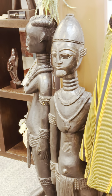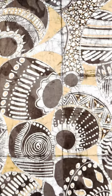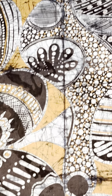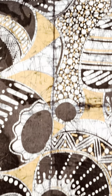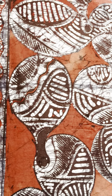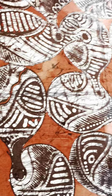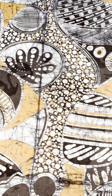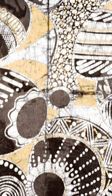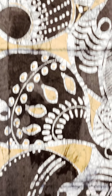And the art of Nigeria. But look at this batik art by our amazing ambassador, Ademola. Now this is batik, a wax resist dye process. Everything that you see here that's white was once wax. Then the color was applied, and then the wax was melted. And that process goes on and on.